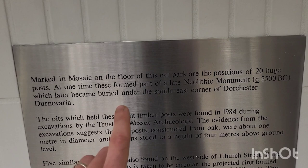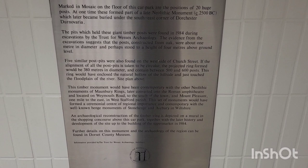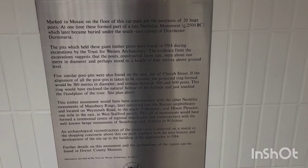There is more information there. I did just take a picture, so please pause if you'd like to read it all. I will now take a picture of a couple of those mosaic markings for you.